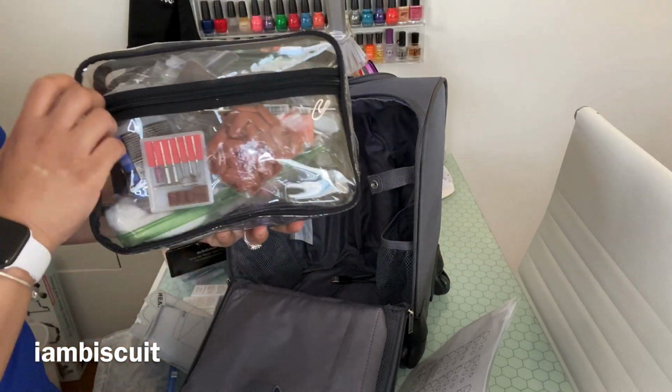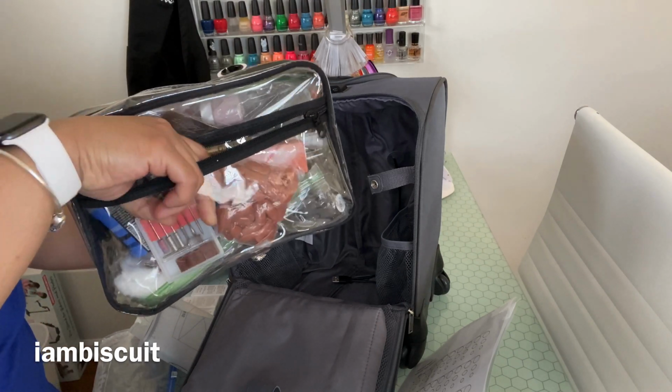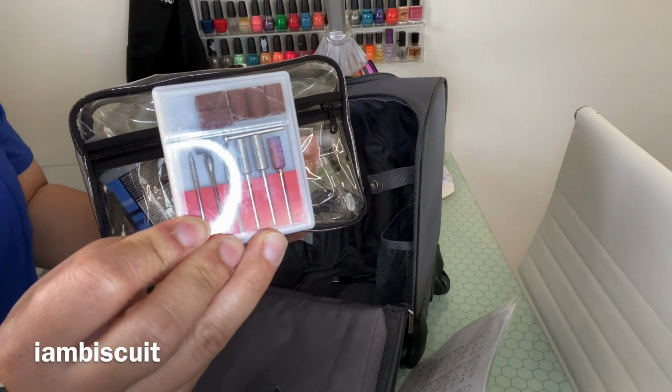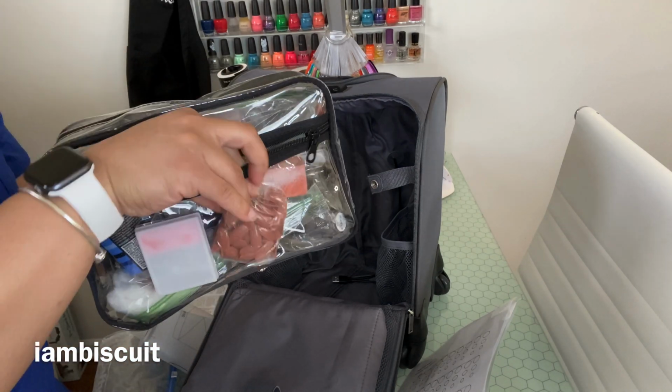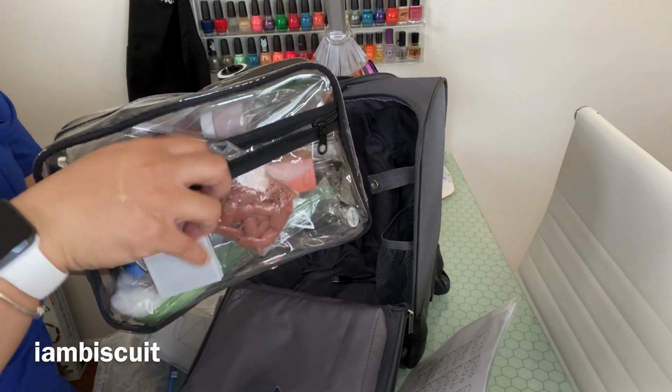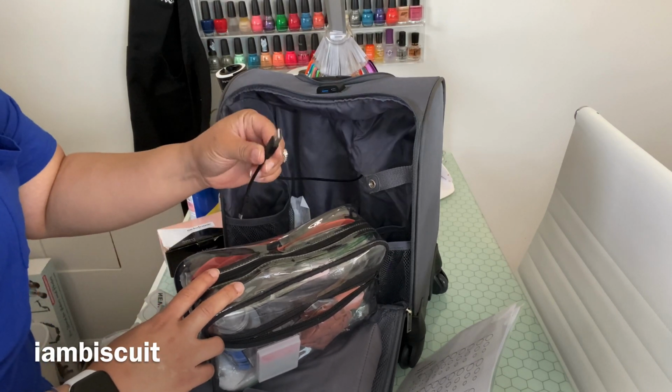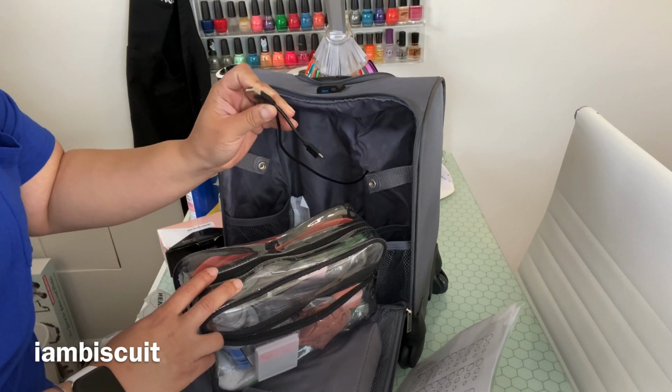Inside of this nice little carry case, I do have my nail drill bits. Now I only carry a few nail drill bits with me. What you're seeing is how I'm working on Diamond, which is my nail trainer. So I don't need to carry all of those drill bits that I normally would have.